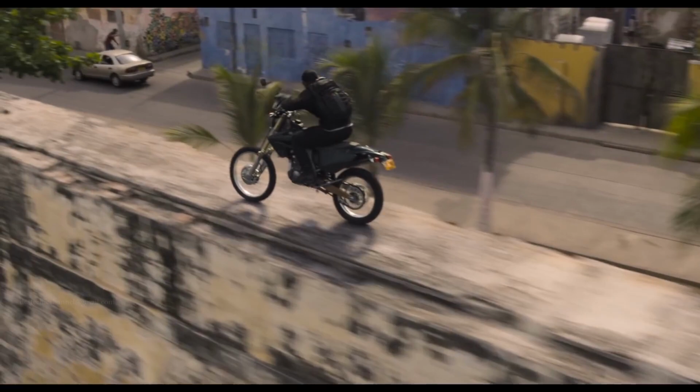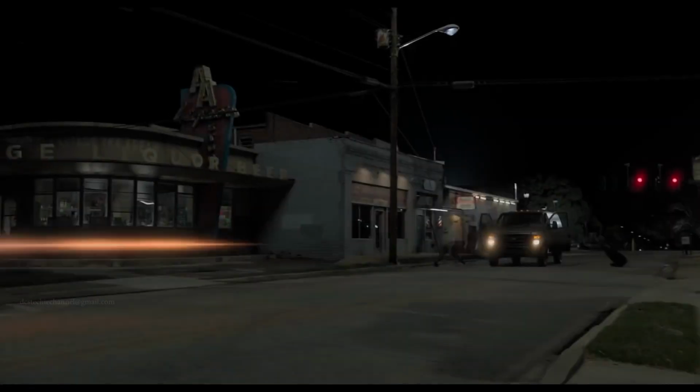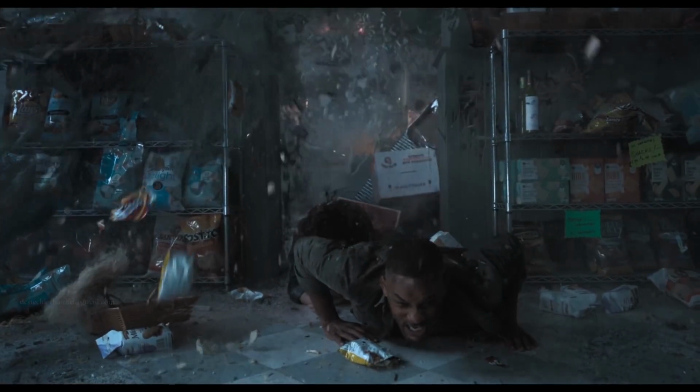Gemini Man's ideal release was 4K 3D with a frame rate of a whopping 120 frames per second. It was virtually impossible to see the film the way Lee meant to present it due to a lack of theaters showing it that way. Most of this had to do with the fact that it just didn't look very good.